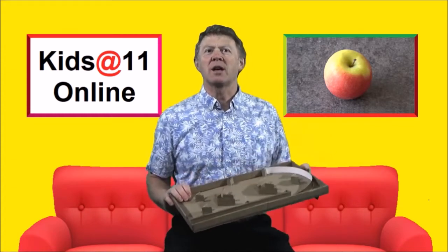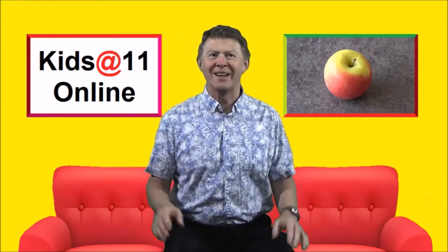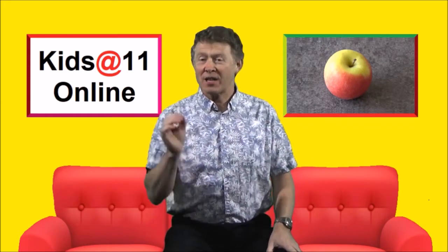So this week we're going to make a bagatelle board for our marbles using wooden nails. The wood will have a smooth surface for the marbles to roll on, and the nails will add a springiness to the game compared to the cardboard version.